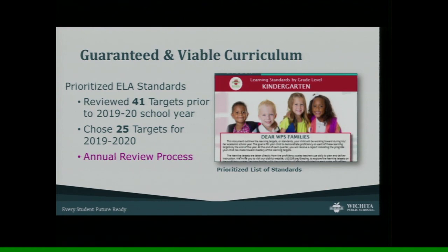So we did narrow to 25, and then every year, this is not a new process for our district, but every year we have groups of teachers come in and they look at our current curriculum and they evaluate the instructional unit guides and all of those things. So we're starting that process now. Some of our groups started in January, and as they're doing that, they're also looking at the number of targets and deciding which ones do we need to probably prioritize even more. So that is something that we're looking at.